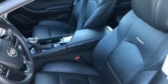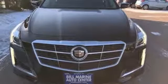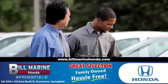Rear parking sensors. And intercooled turbo inline four-cylinder engine. For over a century, Cadillac has been synonymous with automotive innovation. Take it for a test drive today.